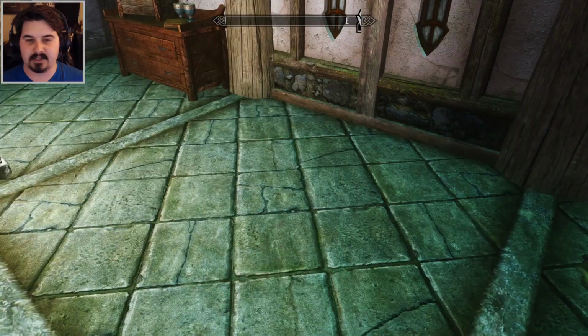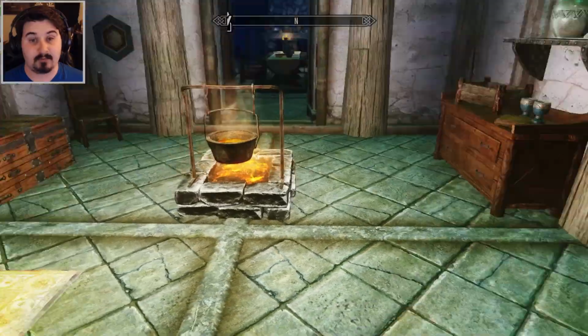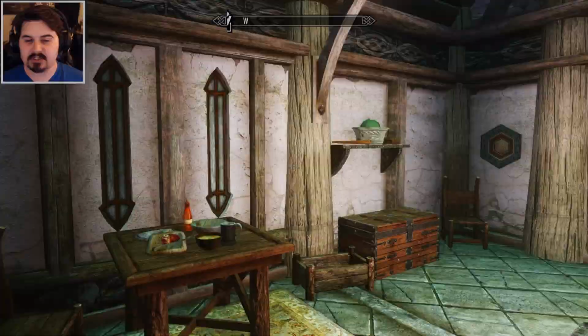So the first thing that's been done is the bed has been removed. Since this is the main walkway, it doesn't really make sense for a bed to be out here. Therefore, the bed has been removed, and the place is slowly coming together.